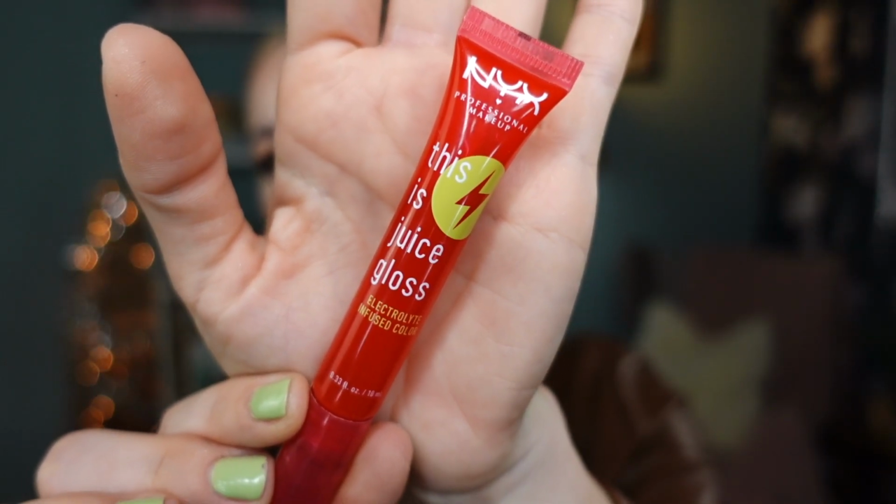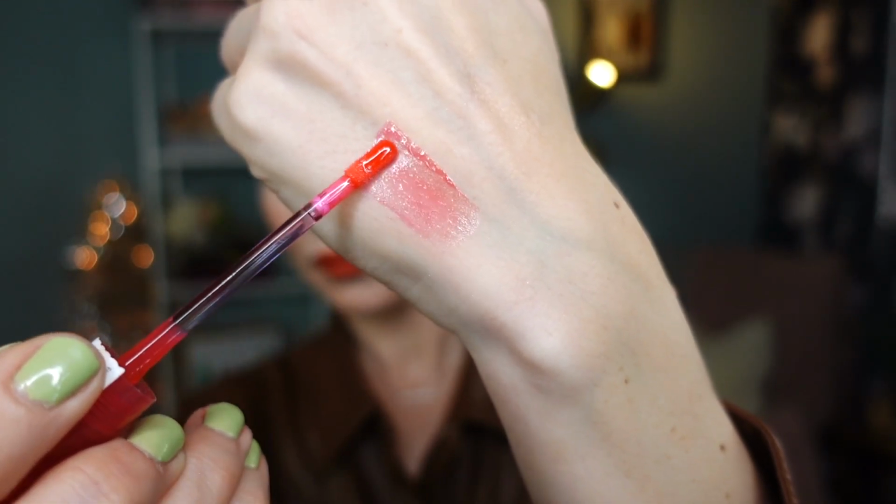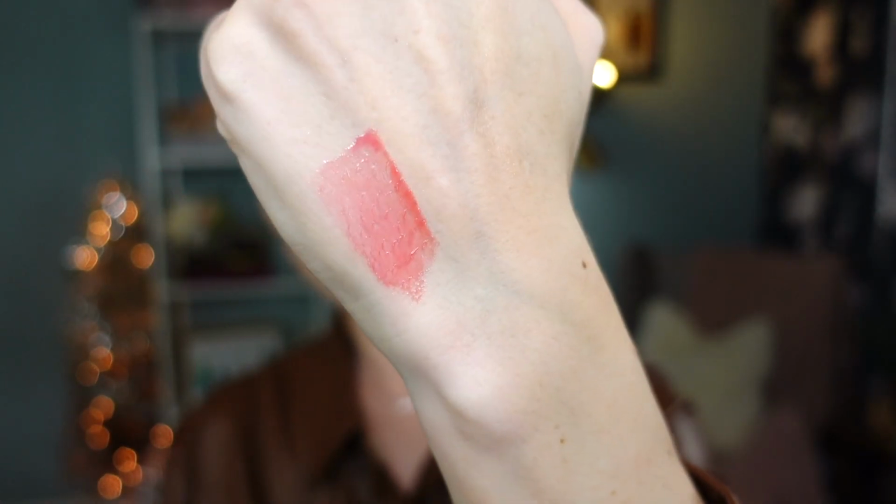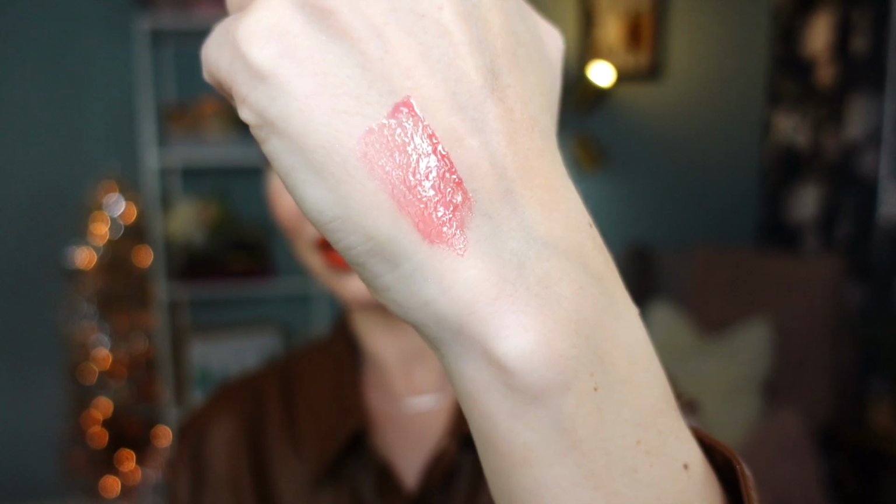Should I just show you this one? And we know we all love this. This is Juice Gloss from NYX, and I have mine in the shade Pomegranate Cloud. Beautiful sheer formula, but it does give you that pomegranate watermelon type of a tint. It is very glossy. It almost looks watery on your lips. Because it is a tinted formula, it looks lovely on its own. However, you can also use it as a topper on any other lip product, and it would give you that beautiful juicy finish.